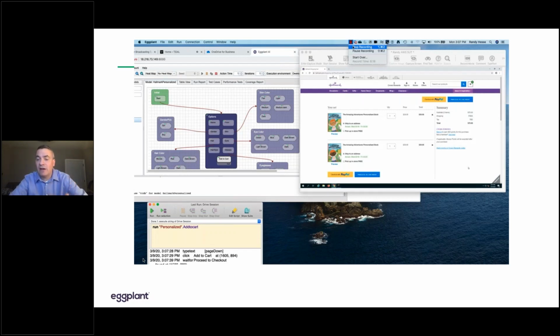You don't have to define those individual test cases or the different things. The model understands ultimately the different paths that you can go through the application and that they all need to be tested.